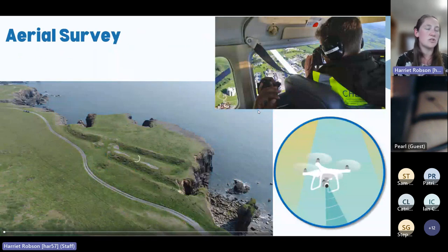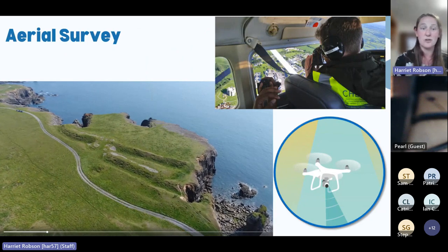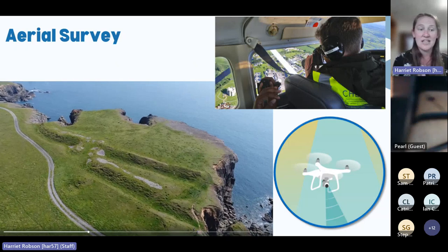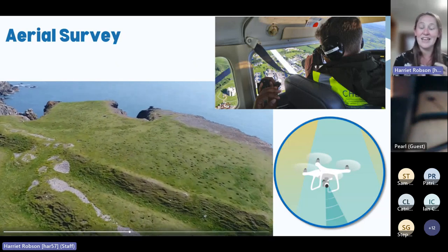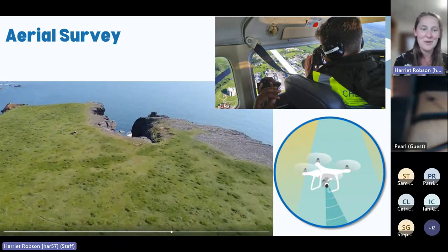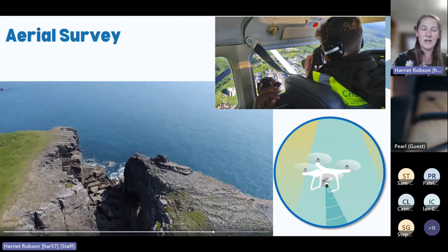So next we've got aerial surveys. This essentially means taking footage and photos from a plane or a drone. There are limitations with drones in that you need lots of good weather, but with taking photos from a plane, you can go out in more variable weather. This really is to see the wider landscape.